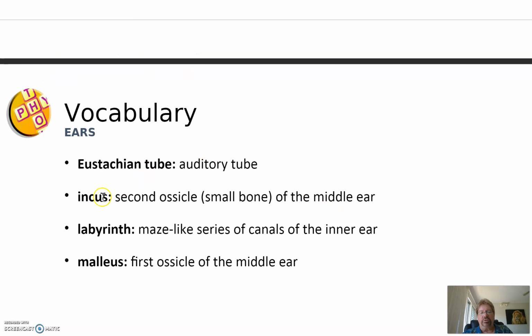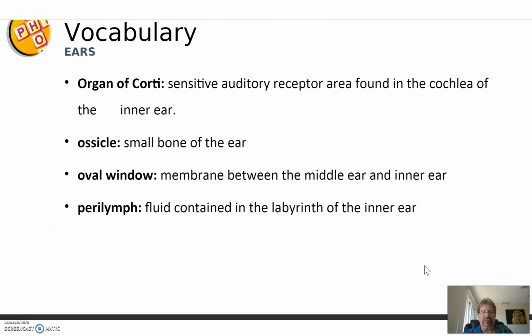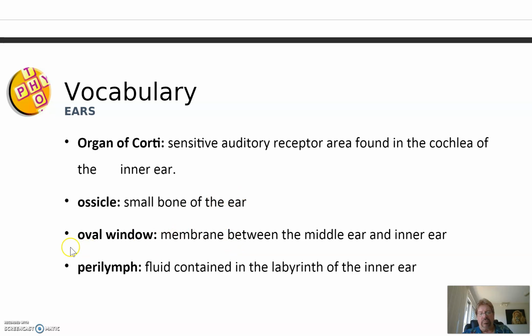Eustachian tubes, we know what those are. Incus, one of the ossicles. Labyrinth, a maze-like series of canals in the inner ear. Malleus, one of the ossicles. Organ of Corti, sensitive auditory receptor found in the cochlea of the inner ear. It's what does the actual hearing, guys. Ossicles, small bones, oval window.